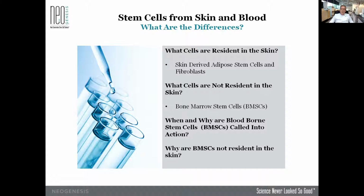Whereas the bone marrow stem cells are, of course, resident in the bone marrow. That's where they're made, and they egress from the bone marrow and go into the blood. They're called into action in tissues outside of the blood supply only when there's a wounding event. So bone marrow stem cells come into the skin very transiently, and that's for a reason. They didn't evolve to be in the skin for very long periods of time. They're just present during times of wounding, to fight severe infection and severe wounding, and in doing so they cause very drastic actions. We'll go into that in just a moment.